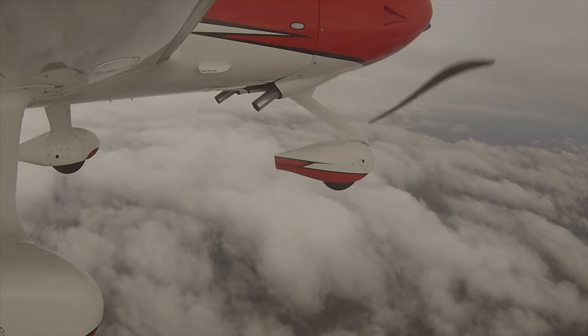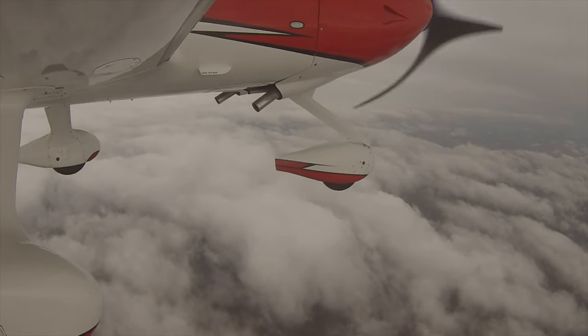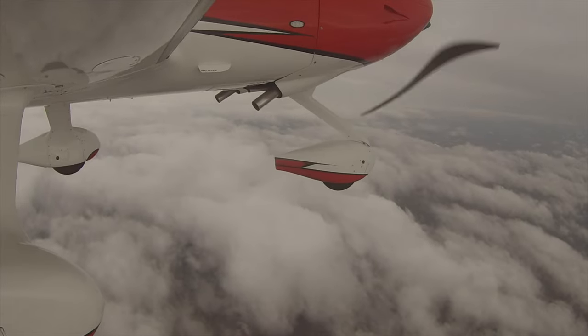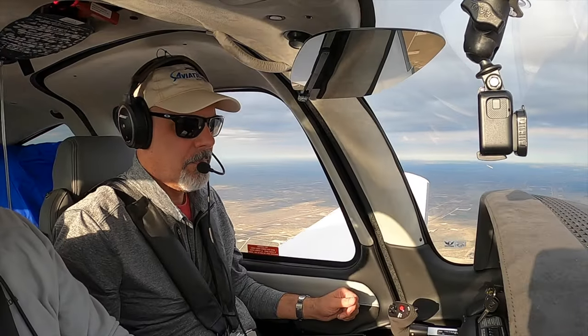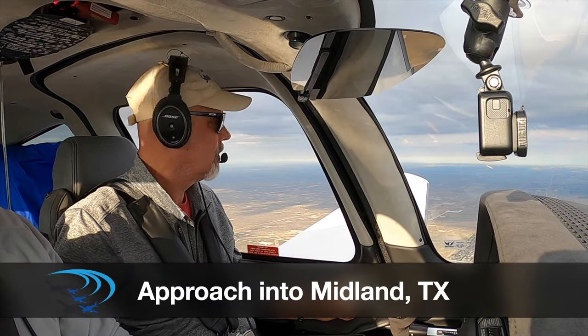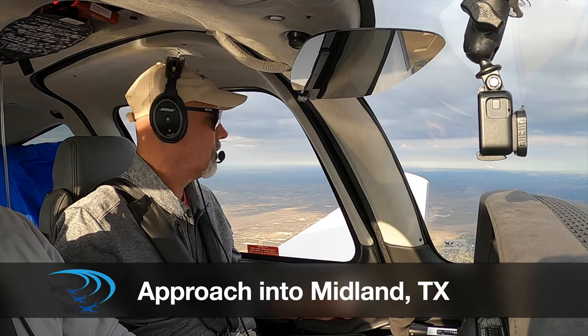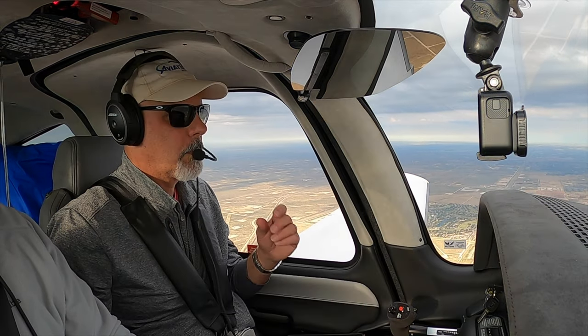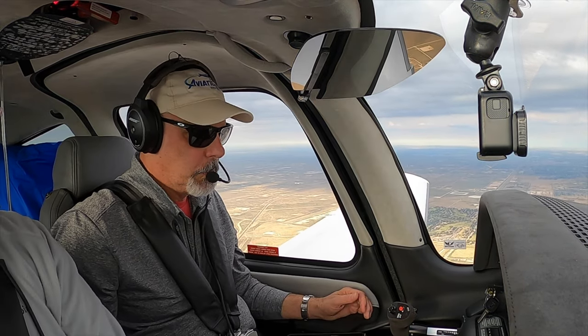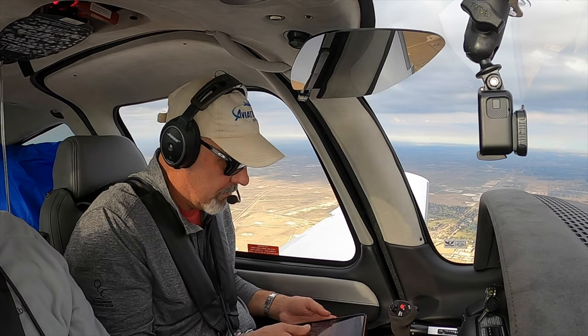We got a ground speed of 162 knots, so we're getting a push. All right, Midland, Cirrus 731 Juliet Hotel, high left base runway 7, inbound full stop, any track please advise. Midland. 1227, right?